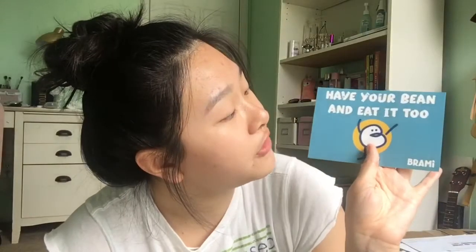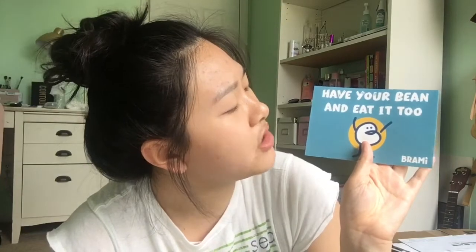It says, have your bean and eat it too. That's so cute. Thank you so much, brownie, for sending me these. And thank you so much for the coupon.